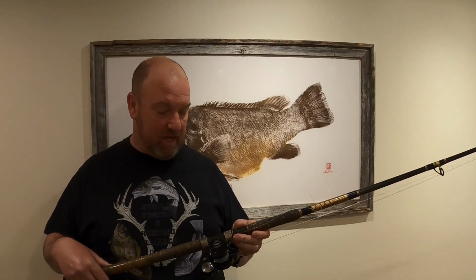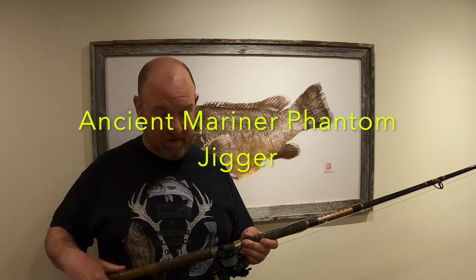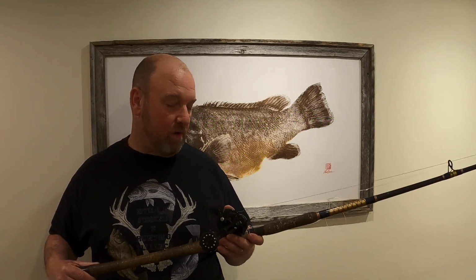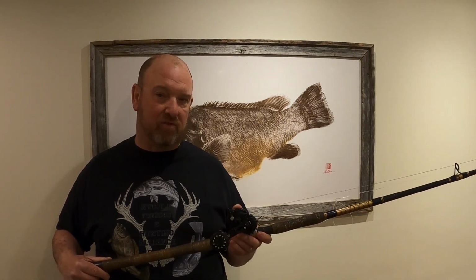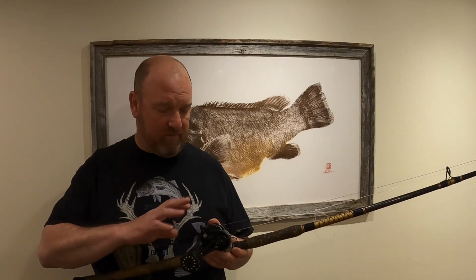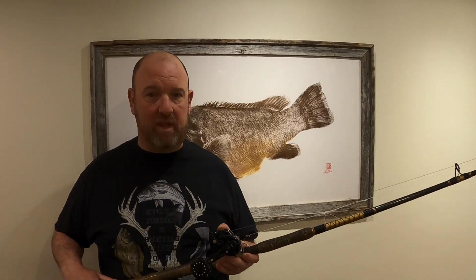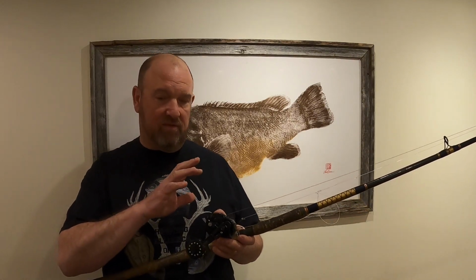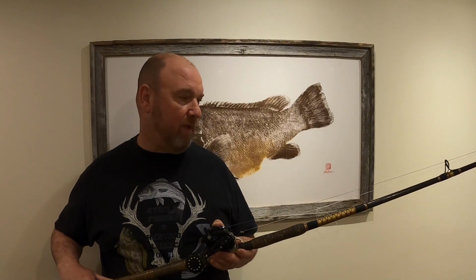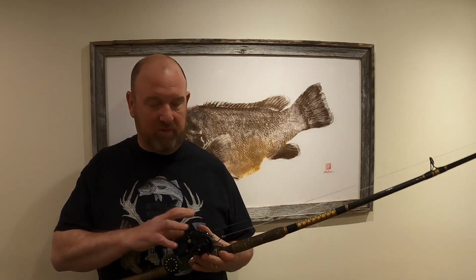The reel you see here is an Ancient Mariner Phantom jigger, and it's a 5-to-1 gear ratio. It's light, it's small, and it's powerful, and that's what I love about it. I've been fishing this now for about 2 years and not one single complaint. I was fishing his older jigger model before that, not one single complaint, and I really have enjoyed fishing with these very much.